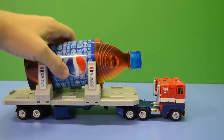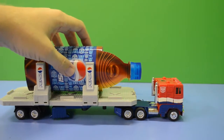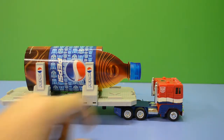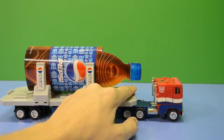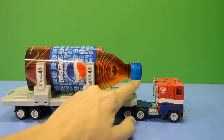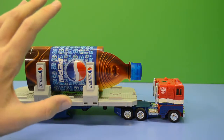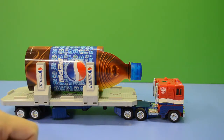So it does fit. Here's the part about the trailer that I really like. It does fit a 20-ounce bottle. Here's the thing. The bottle is heavy with all of the liquid in it, obviously. So what ends up happening is the trailer ends up pushing down right here, and it pushes Prime up. So he gets no traction on the front wheels. He does that with everything that he holds. So your best bet is to get an empty Pepsi bottle and put it on here. That would be my suggestion.